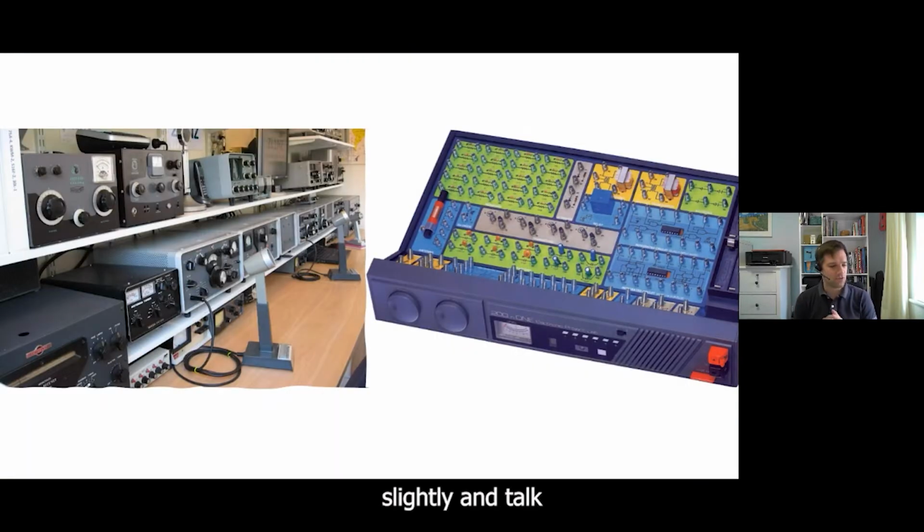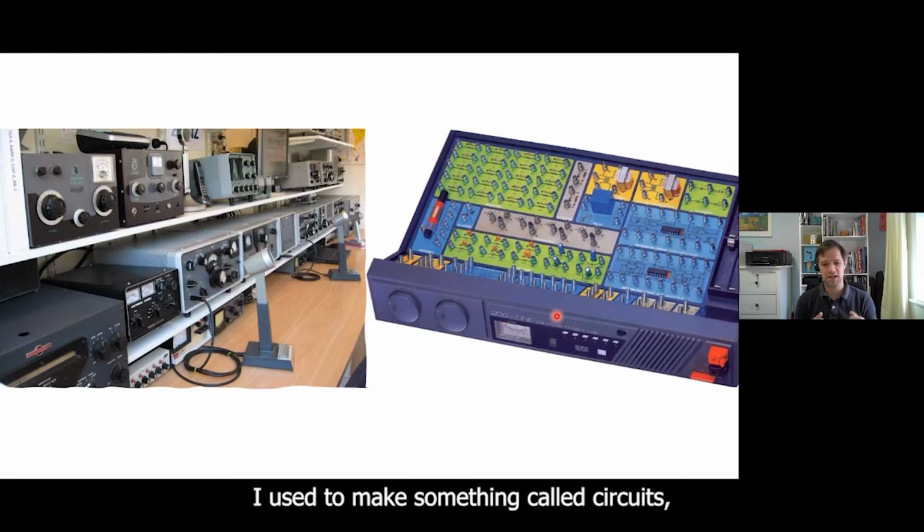I'm just going to take you back slightly and talk about how I got into being a radio engineer. So two pictures here. The picture on the right, I don't know if anyone has got one of these now. This is an electronics kit. So it contains different gadgets and parts that you can use. And I used to have one of these when I was younger. And I used to make something called circuits, which is when you combine all the things within this kit. You use little wires to join things together, and you can make basically machines that do different jobs. So I used to make burglar alarms for my bedroom to stop my sister breaking in and stealing my toys.